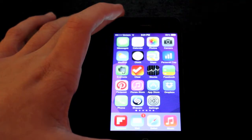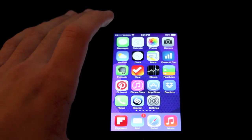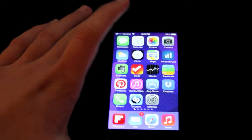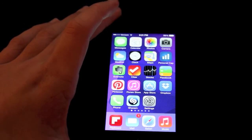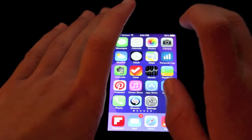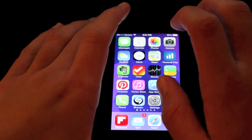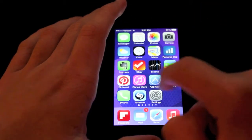Funny story about Siri. I was walking in a parking lot one day, and this old lady had an iPhone 4S, and all I heard was Siri saying, "Oh, it's okay, you'll be all right," and I'm like, is that woman asking for validation from Siri? Okay. Anyway, off track.